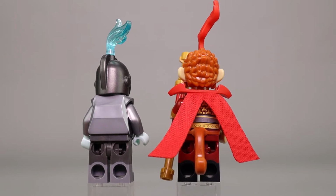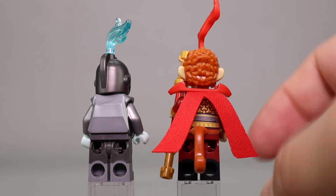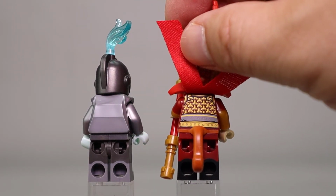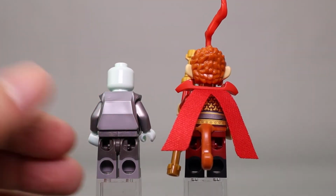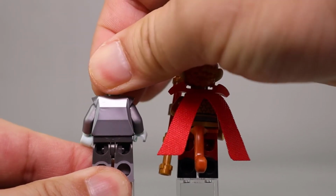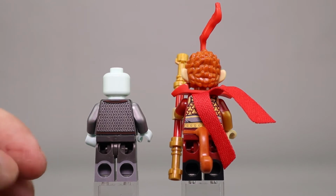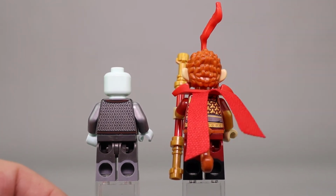The back of the knight is fairly plain. The Monkey King has this split cape, goes under, and then more scaling of the armor in the back. No alternate expression for the knight, but let's go ahead and take this armor off. As you can see, under the armor, the Fright Knight is wearing what looks like a chainmail shirt. So 2 levels of armor on the Fright Knight.